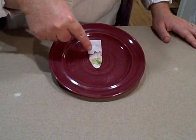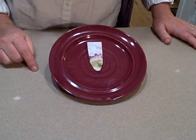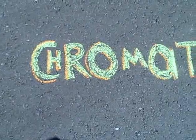Ta-da! See? That red pigment was hiding in the green leaf the whole time. It's called chromatography. It means color writing. Scientists use it all the time. It's a way to get kind of a color fingerprint of a chemical.